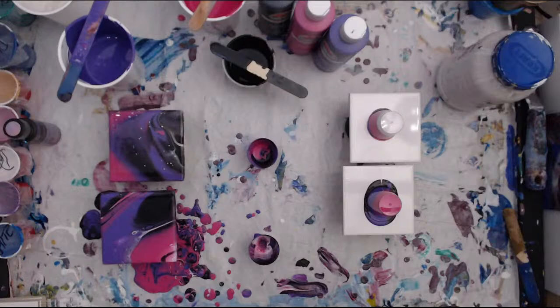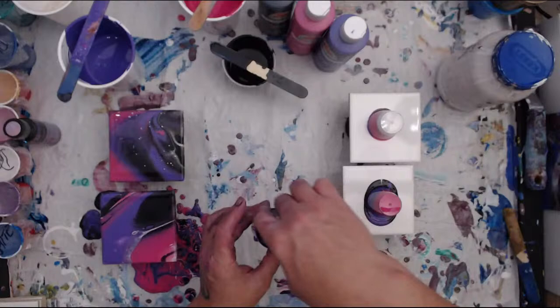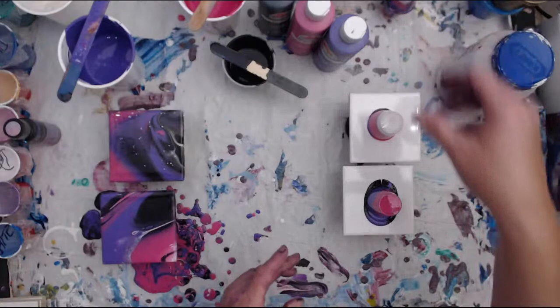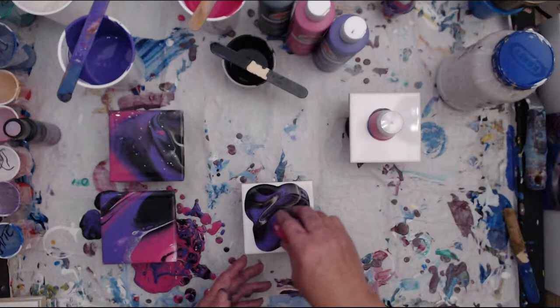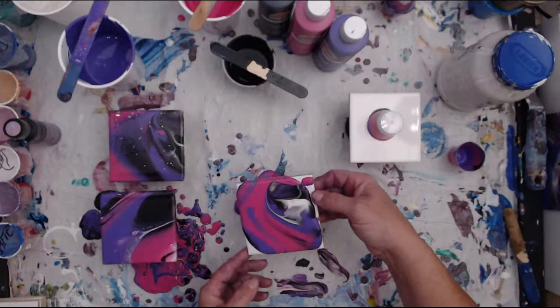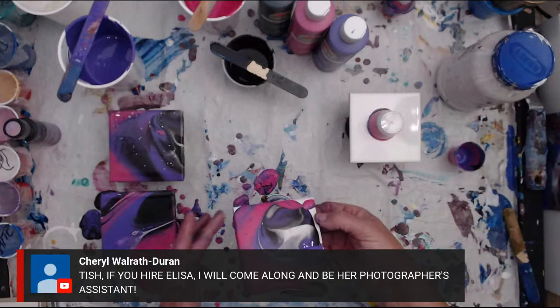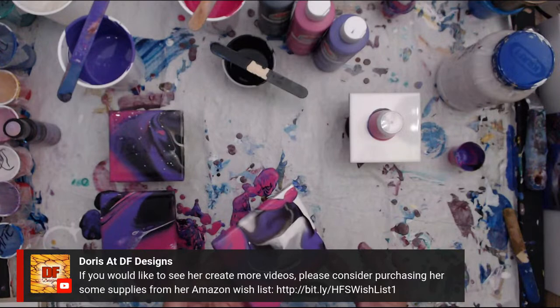Maybe it's just because it's the same consistency that I normally use. I don't know. Maybe it's just my brain. Okay. Let's do this one next. Now I might have to try that just straight.